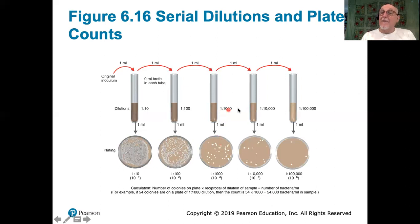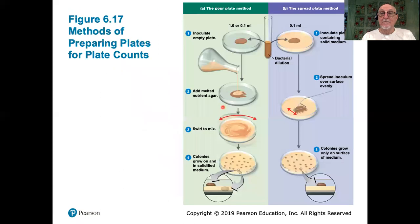If, for example, my 1 in 1,000, I'd spread 0.1 milliliter instead of 1 milliliter, this would be a 10^-4 dilution. Very, very important to realize that if you spread less, it needs to be accounted for in your dilution series. Okay, so here is the alternative way of doing it.